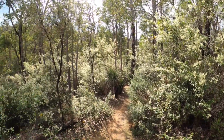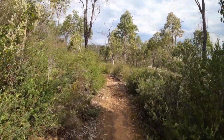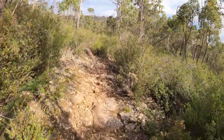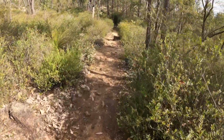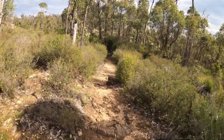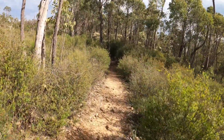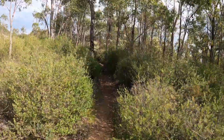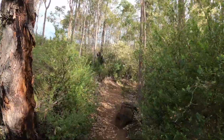Soap bush is all in flower, and some of the other bushes are just starting to put their flowers out. The track itself, as I said, it's a little bit slippery and rough in places. Not too bad. There is 1080 baits in this area, so if you're going to bring your dog for a walk, make sure you keep it on a lead. It's also about 22 degrees today, so it's actually quite a nice walking day.